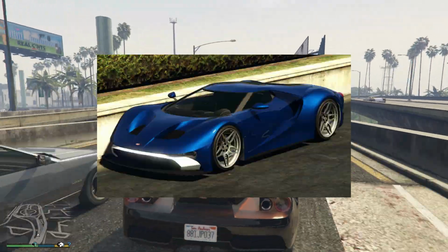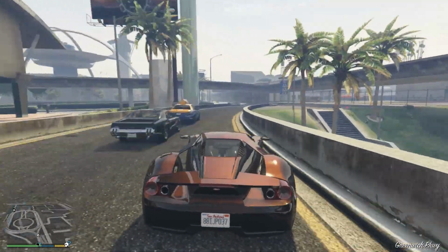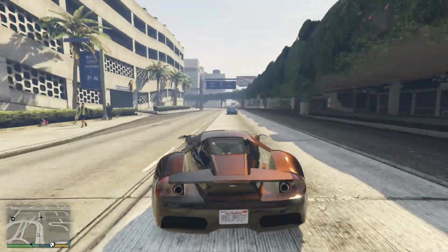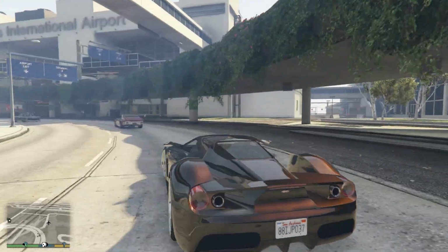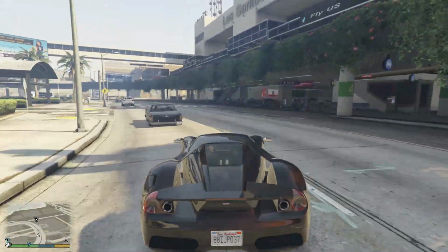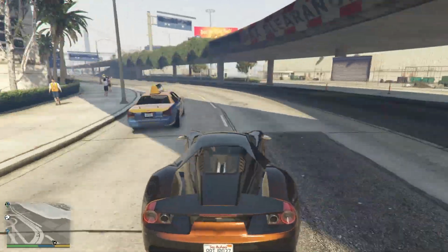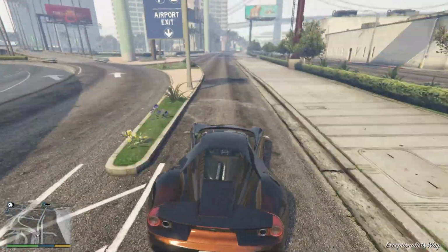Alright, the next one is the Vapid FMJ, and I love this car. It is definitely one of my favorite supercars in GTA Online. First of all, this car is extremely fast. The acceleration is insane. Just watch this, how fast it goes. At first it's pretty slow, but then the acceleration, it just picks up speed. It is insane. Also, this car has some pretty decent handling too.